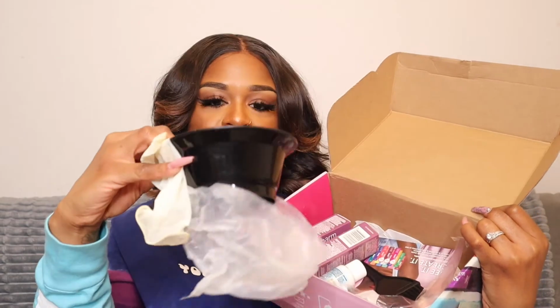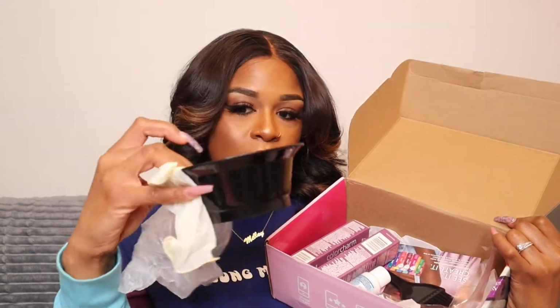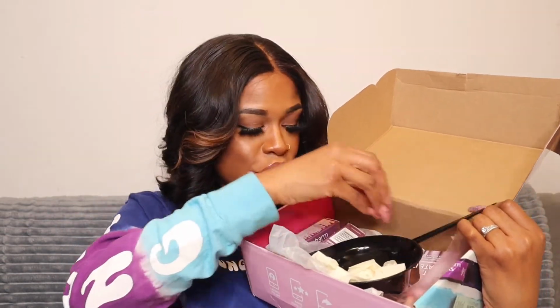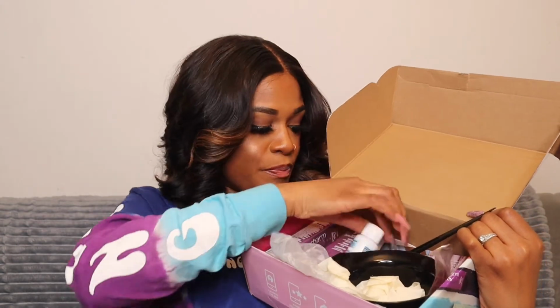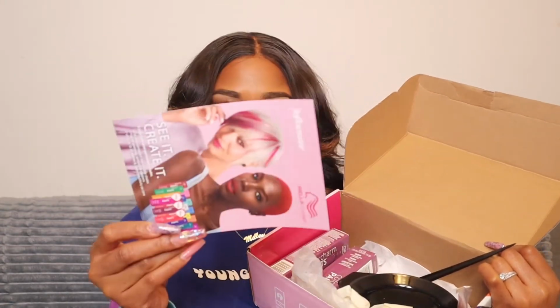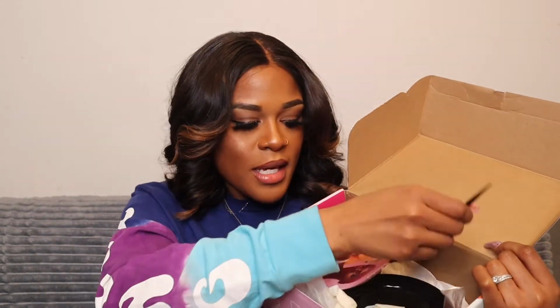I also received the actual gloves and the container to put the dye in, as well as a brush, some developer, and as every box has a card in it, and it just tells you some instructions on what you need to do, how to post, and all that good jazz.